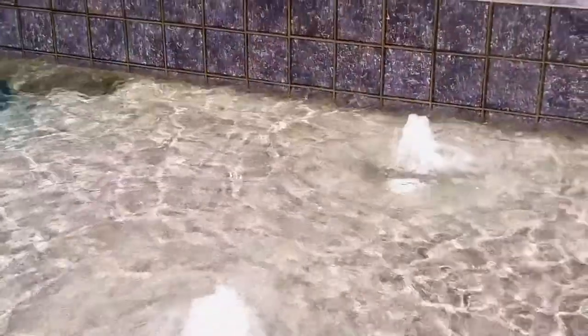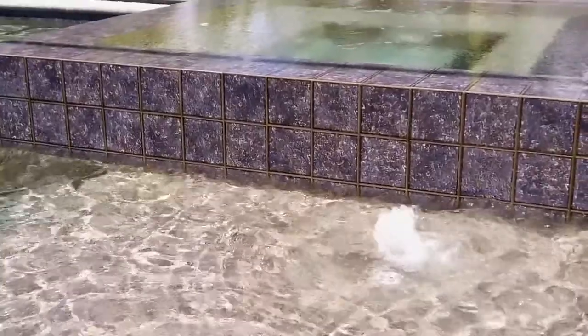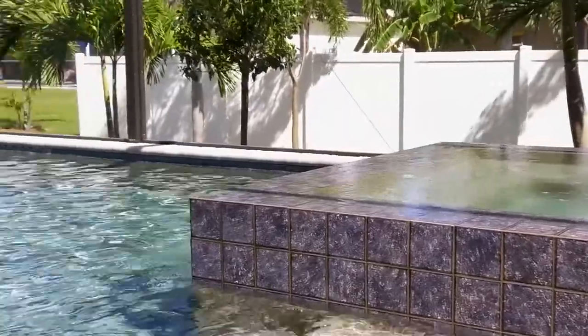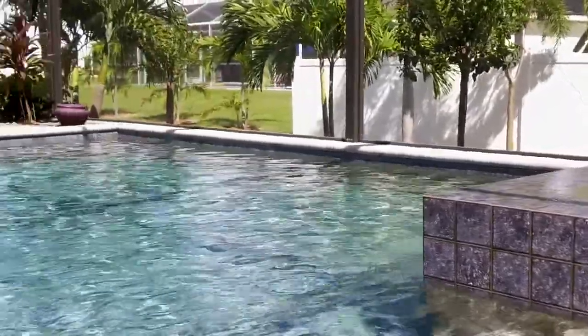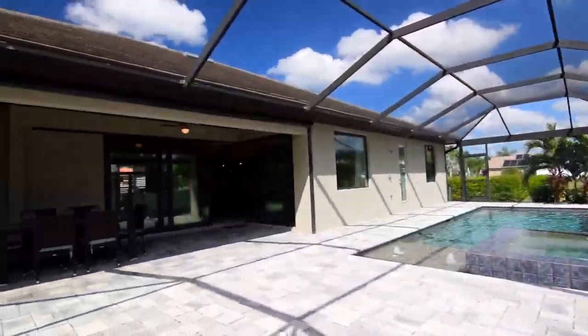Okay, so what we're looking at over here are some nice features. We have the sun shelf with bubblers. That's an option that you can add. Also, we have the Affinity spa with the technology package that comes with all our spa packages. This is a nice feature that you can have.